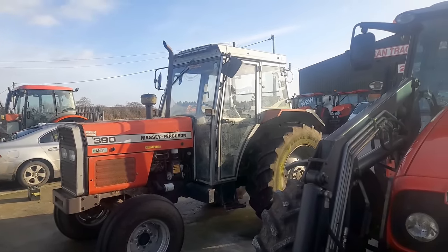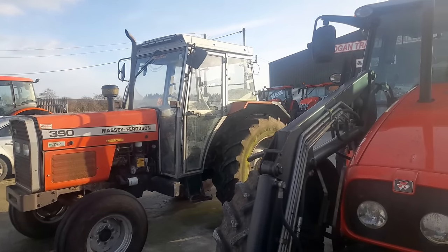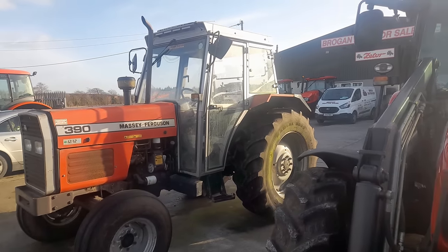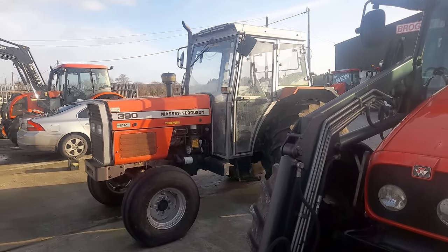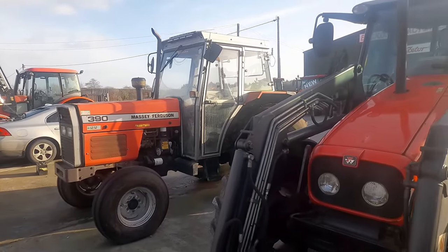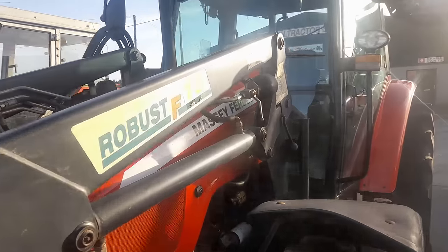After that, they went down the line of electronics and all this kind of stuff. And the electronics are fine when the tractor's new, don't get me wrong, they absolutely are, but when they get to a certain age and a certain clientele is buying the tractor, he's not overly worried about electronics. He definitely is not overly worried about electronics.